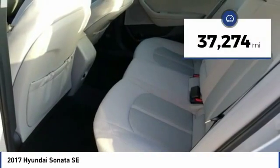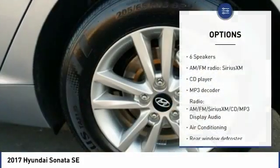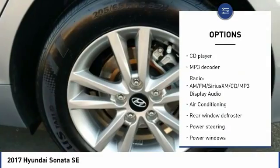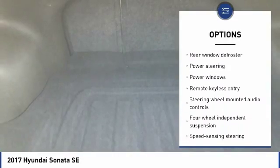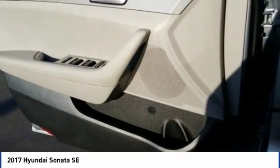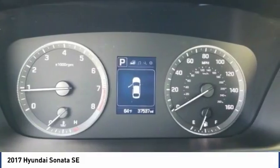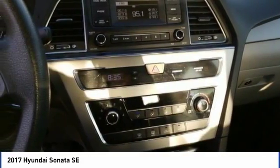This vehicle has less than 40,000 miles. Here are some of this vehicle's great options: traction control, keyless entry, dual airbags, air conditioning, Bluetooth, power steering, one owner, four-wheel disc brakes, power windows, security system. Take this vehicle for a spin and see why so many shoppers are now proud owners.